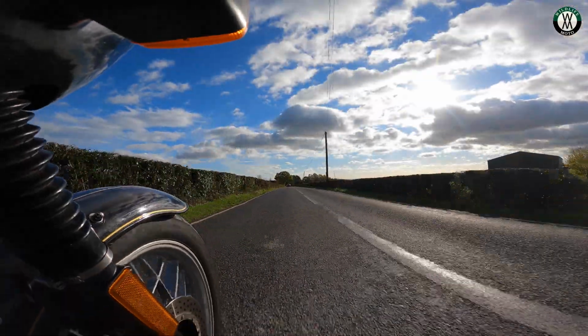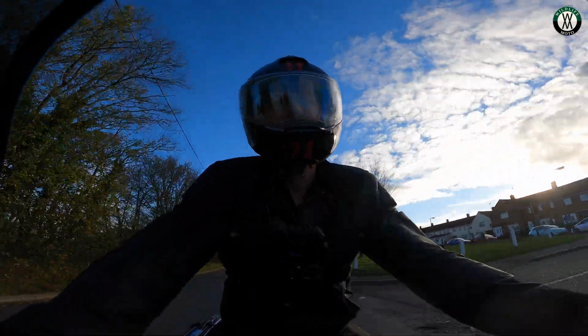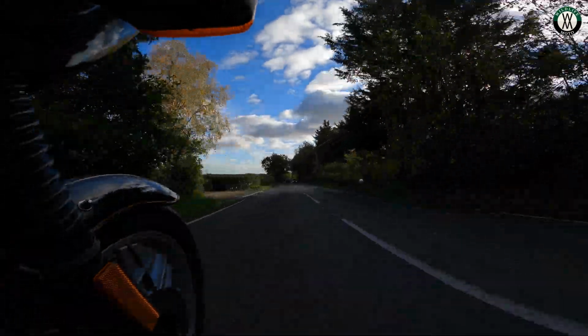At the moment, there are bits of this bike all over the country. There's engines being rebuilt, gearbox being rebuilt, frames getting powder coated. In fact, lots of stuff's getting powder coated. All kinds of stuff happening all over the place.